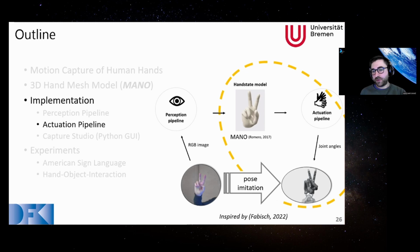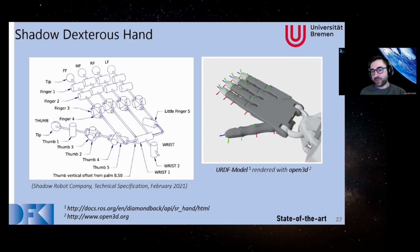Now comes the second step of the pipeline, the actuation part. Here the task is to convert the MANO hand state model into robot gripper specific joint angles. But first, some words about the target system. The Shadow Dexterous Hand is a humanoid, human-inspired, multi-fingered robotic hand, and its tendons can be motor-driven controlled. In total, the system has 24 degrees of freedom, which is very suitable for many complex gripper control algorithms.